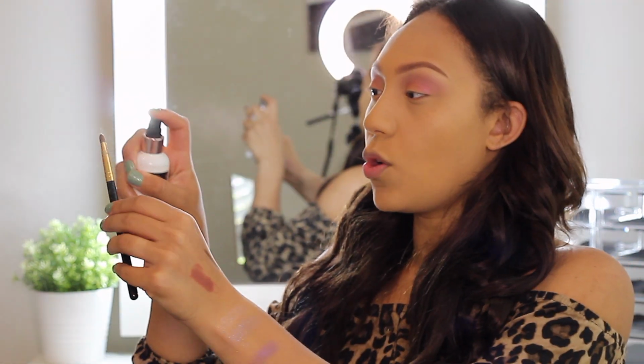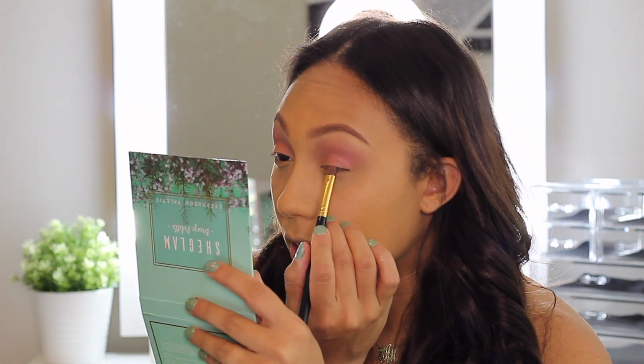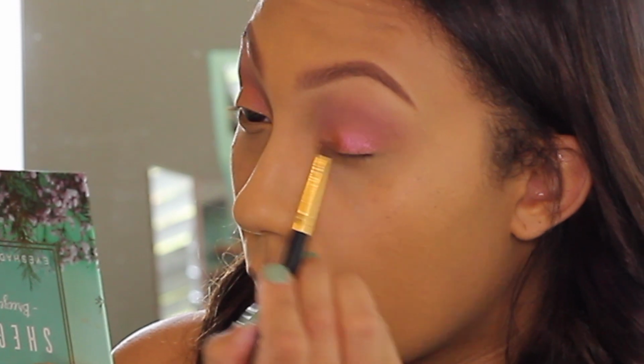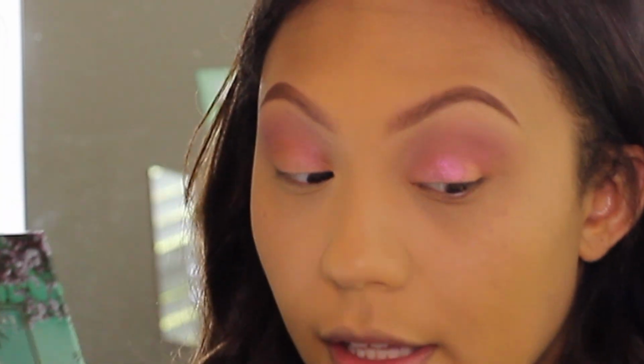So setting spray, I'm actually going to spray liberally on this brush, maybe a little too liberally, and I'm going to dip right back into that same shadow and see if it actually wants to stick. So wow. Alright, so far that's picking up a lot better. But let's see, when I rub it around, does it actually stay? No, it's worse. Look at this, guys.